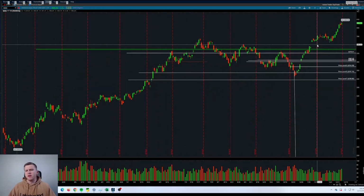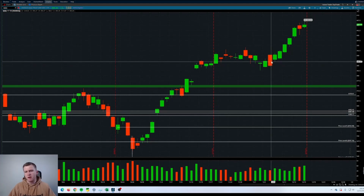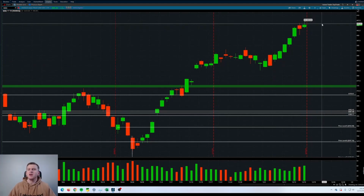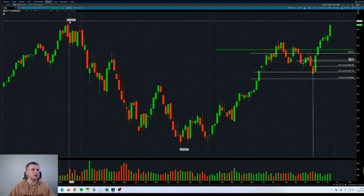Very, very strong move here. When we look at it, 52-week highs, nice higher high structure. Failed breakdown here. Push higher, nice continuation. Using Friday's high, 406.54 for that target up into those 52-week highs around 408.71.